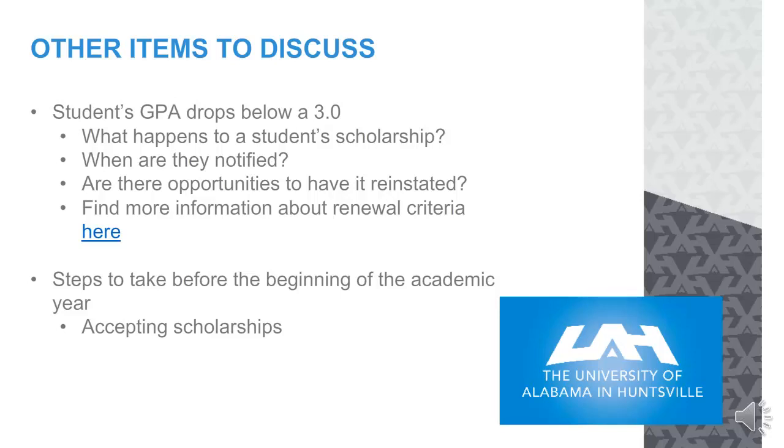Renewal eligibility will be evaluated at the end of each semester. Students who do not meet renewal requirements are not guaranteed to receive their award for future terms. Only UAH courses will be reviewed in scholarship evaluations. Pass-fail courses will not count towards your earned hours requirement. You will be notified of evaluation results.